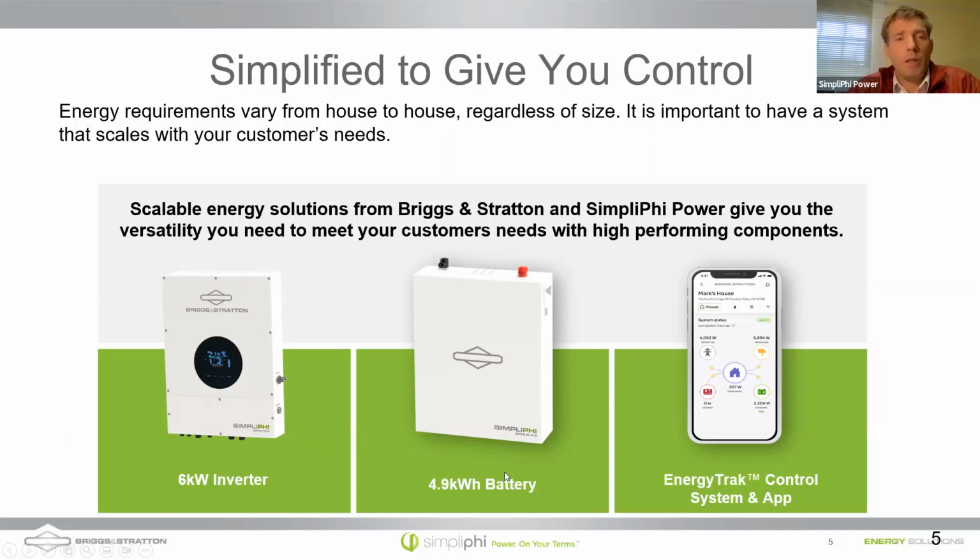Another aspect of the energy storage system, of course, is the battery-based storage. We're offering 4.9 kilowatt hour batteries. These are outdoor rated batteries, wall mountable, right? You don't want to have this on the ground in case there's a flood. And so these are wall mountable, easy to install batteries. And then monitoring and remote controlling of the unit, remote programming, remote firmware updates is through another aspect of this energy storage system, which is the EnergyTrak control system, an app that you can use on your phone and soon on your computer, as well as use on tablets, etc.